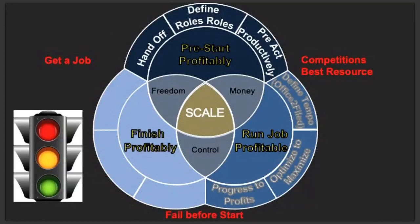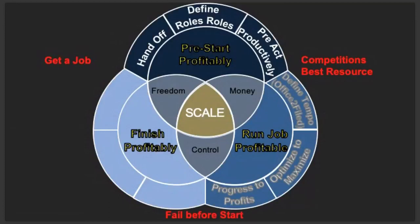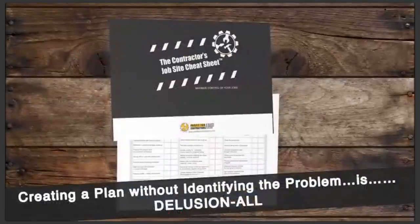So here's the thing, guys. Again, if you're yellow, you can become a green. If you're red, you become a yellow, okay? And I'm glad I'm seeing some more yellows and greens here. This is good. Most people can run the jobs decently because that's the meat of the project, but we can make them even more efficient and more profitable. So the last thing we need to look at really quickly, guys, is finishing profitably, okay?